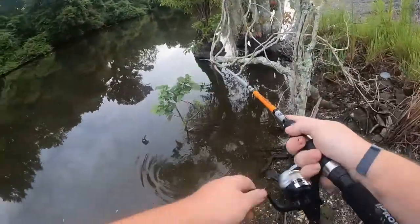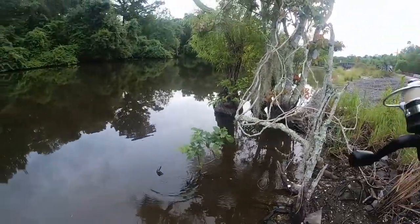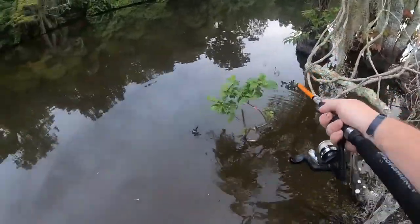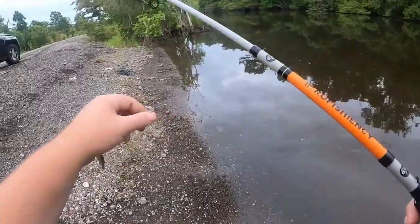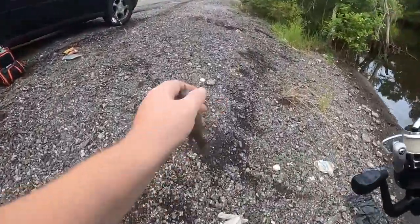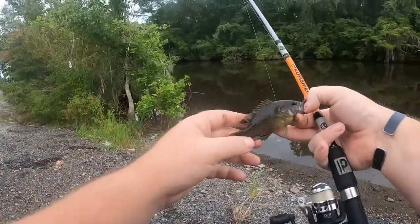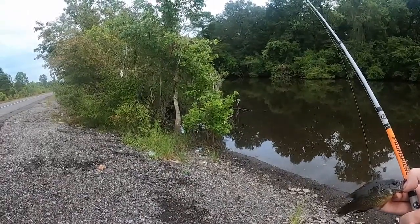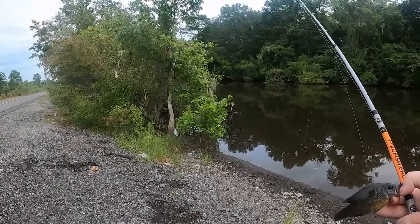Come on. Are you serious right now? You gonna get me wrapped around this little bush here? Okay. Now, this is big enough to use for bait. Oh, green sunfish. Go ahead and get a picture of this guy. Being that I'm going to go ahead and use him.